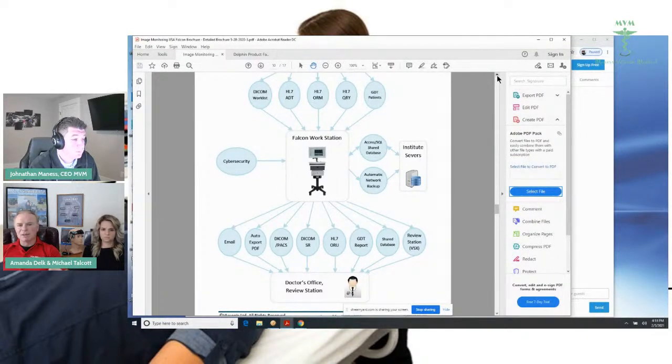One of the things that really makes us unique as well, not only our DICOM SR in a communication, but we also have remote reader stations for both the Physiologic and TCD.